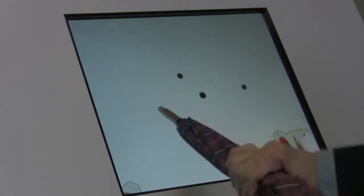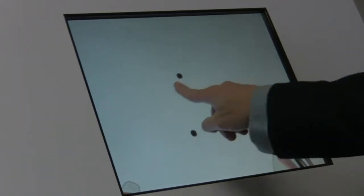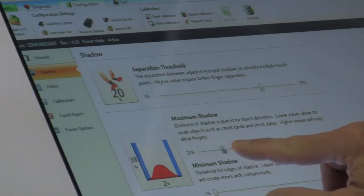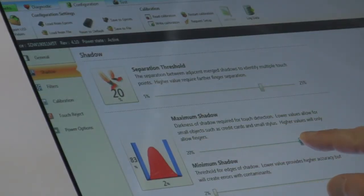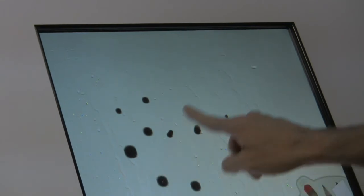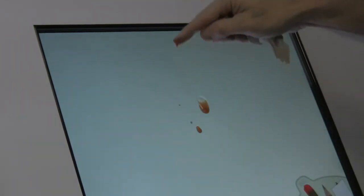By simply adjusting the size parameters, you can filter out objects that don't resemble a finger. In addition, by changing the required opaqueness of an object before it's recognized as a touch, you can adapt the performance of a Baanto touchscreen to ignore water drops, cleaners, oils, and even the occasional ketchup or mustard spill.